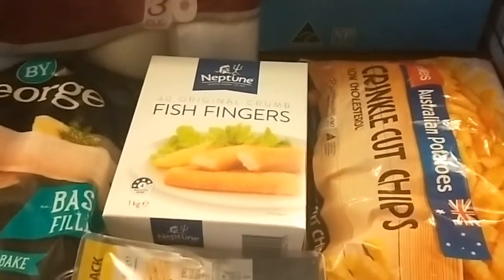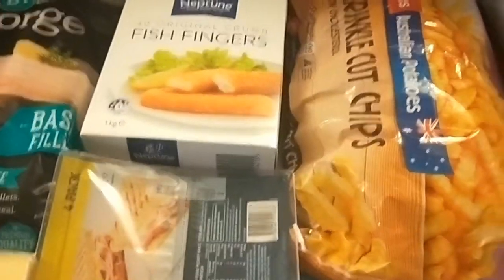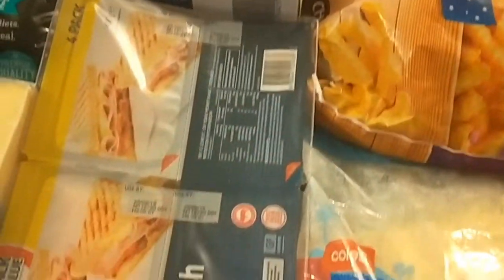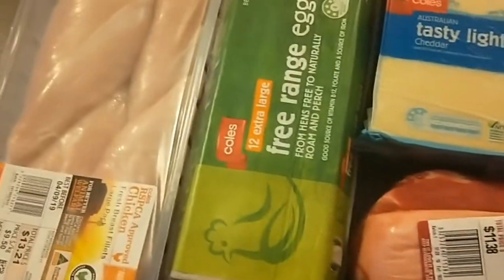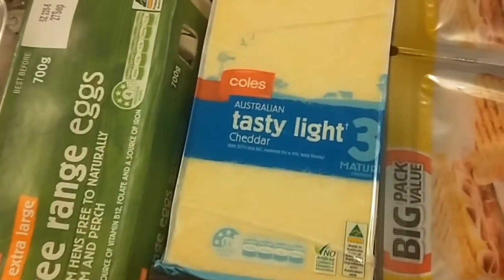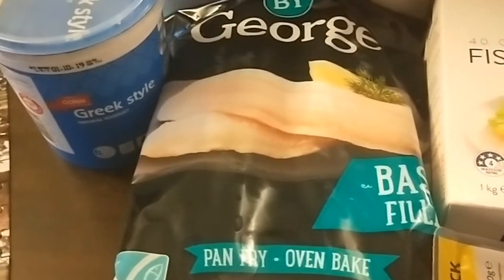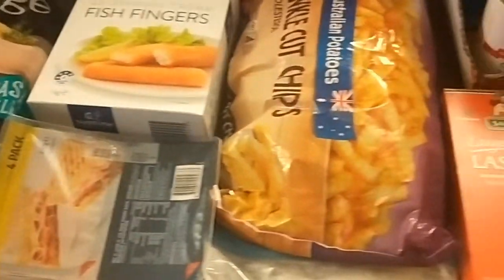Fish fingers for quick and easy meals, for lunches, like to have fake away type fillet of fish burgers. The ham I normally get, a piece of corn silver side, a dozen eggs, some chicken breasts, the block cheese, some frozen fish fillets, and then a liter tub of Greek style yogurt, not my usual brand, but it was a bit cheaper, so I thought I'd give it a try.